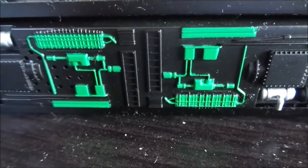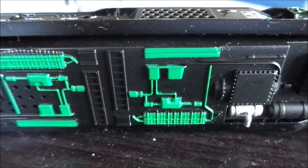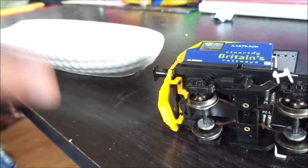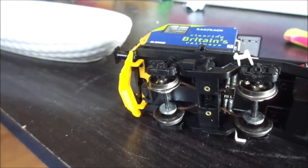But of course, in real life, I mean, would they be bright green? I bet they're completely muddied up. But anyway, yeah. And also, you can remove these snow ploughs. You have to take out a couple of screws. Oh, yeah. But if you do take them off, it means you can fit a coupler. Oh, that's good to have as well. One up, or something else up.